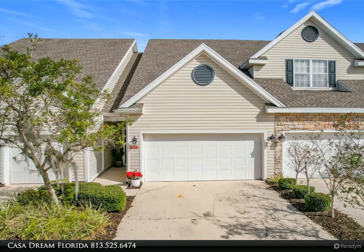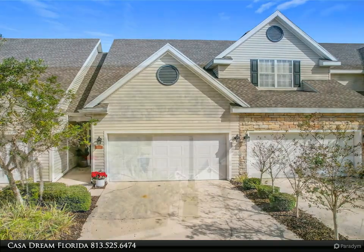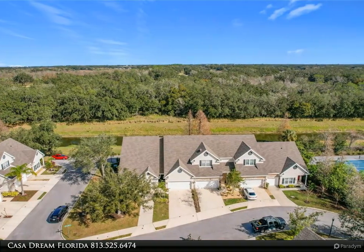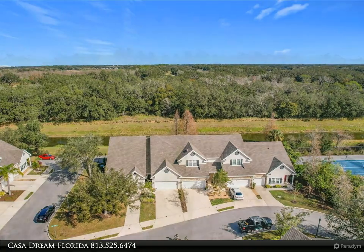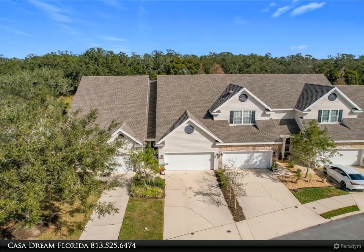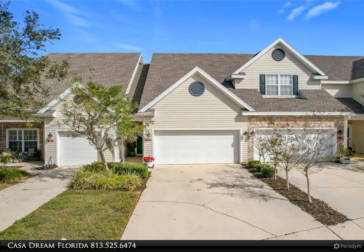Don't miss this opportunity to own a charming 2-story townhome with 1,587 square feet of living space in the gated Village of Lake Highland community. This home features a welcoming foyer, ceramic tile flooring in key areas for easy maintenance, and a kitchen with ample wood cabinetry, granite countertops, and stainless steel appliances.